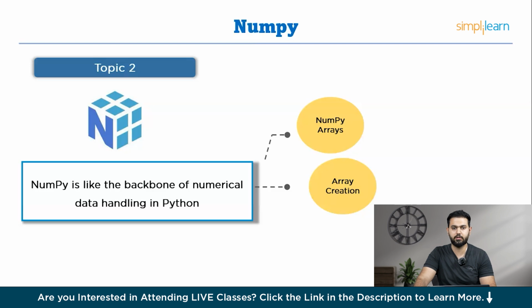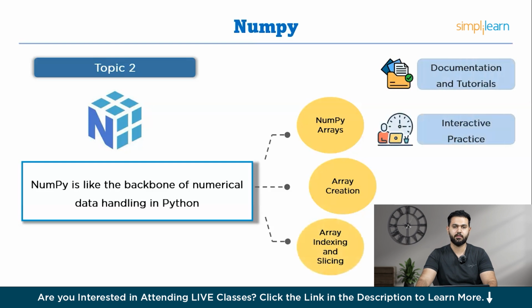Now talking about how to learn it. So documentation and tutorials. Start with the official NumPy documentation and beginner tutorials online. You can also have a look at Simplilearn's playlist. You can also go through various articles and blogs. From there, you can have a proper structured format of learning. Third one is interactive practice. Use platforms like Jupyter Notebook or Google Colab to write and run NumPy code interactively.